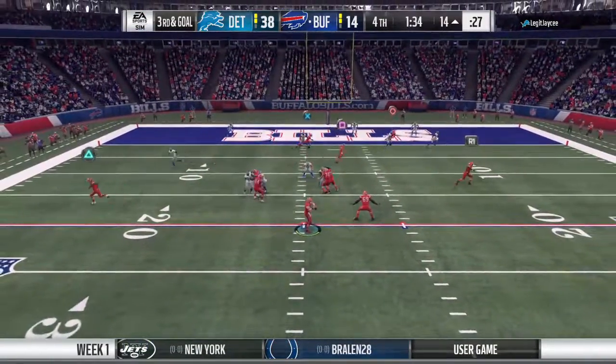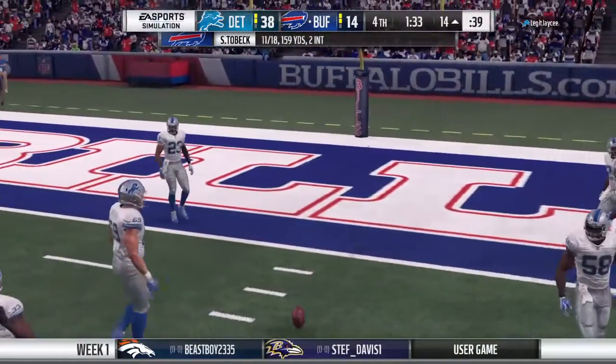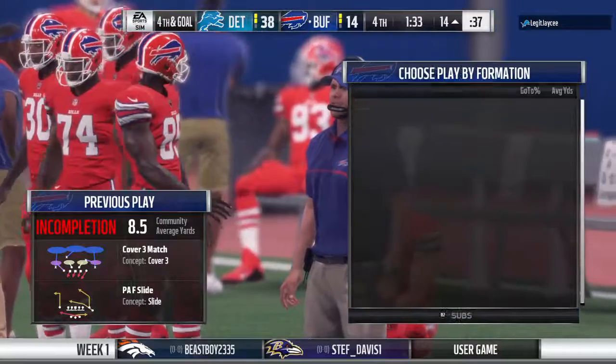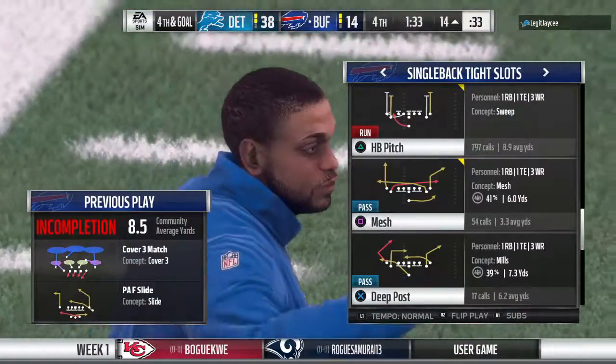That pass will go from incomplete to complete. And it falls incomplete after almost being intercepted. A pick there would have been great. The good news for the defense now, it's fourth down.